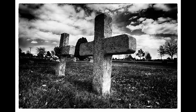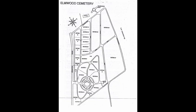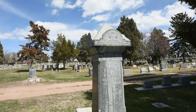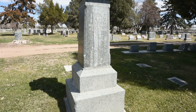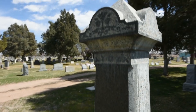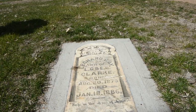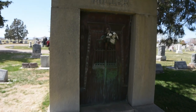Man, look at this cemetery. This cemetery has 5,017 tombstones, roughly. Man, some of these are beautiful. In really good shape. Died in 1886. Ooh, I like the doors on this one. These are pretty cool.